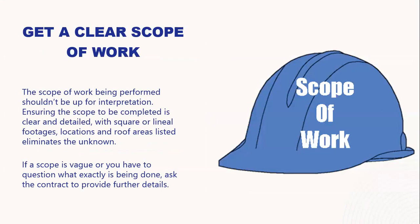Getting a clear scope of work is also very important. So there shouldn't be any room for interpretation with the scope of work being performed. You don't want to have any questions, or after the work is completed, have a situation where you thought something was being done, but it wasn't, and it wasn't clearly outlined in the scope of work.